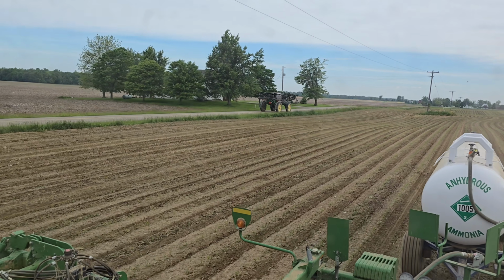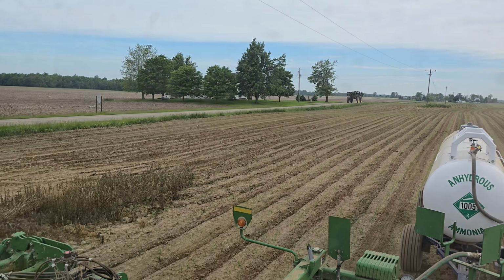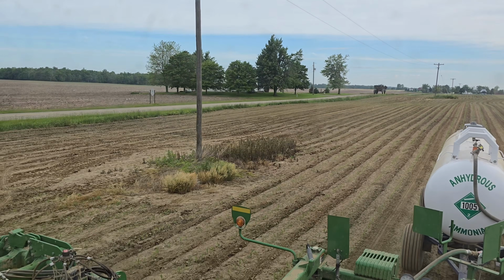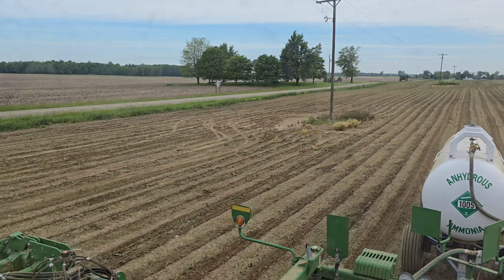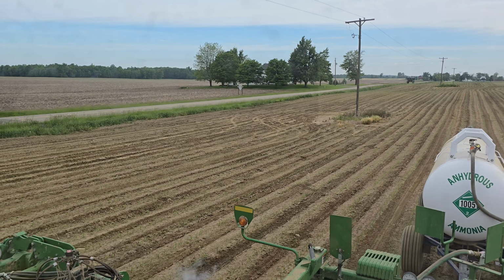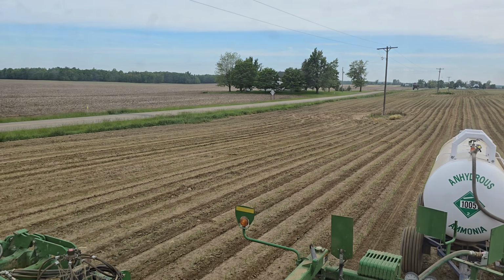There goes Dad with the sprayer. I think he had one cornfield to spray yet. I'm assuming that's where he's going, but I'm not sure about that. Anyway, getting the other pass along these poles finished up. Get some ends done, now we can just go. We're moving across here. Got 40 acres done already.